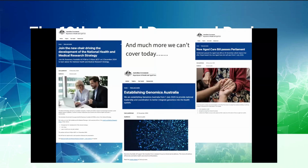And there's much more we can't cover today. These are just some snippets of press releases from the Department of Health. But the esteemed Rosemary Huxtable is now the new chair of the National Health and Medical Research Strategy. I think it's another great initiative from government about the development of a national strategy and how we're going to do it. There's a webinar on the 5th of December if everybody wants to join in. That's on the left-hand side.